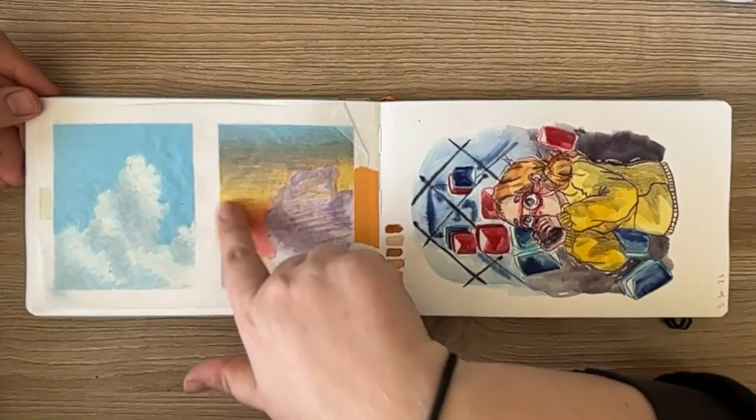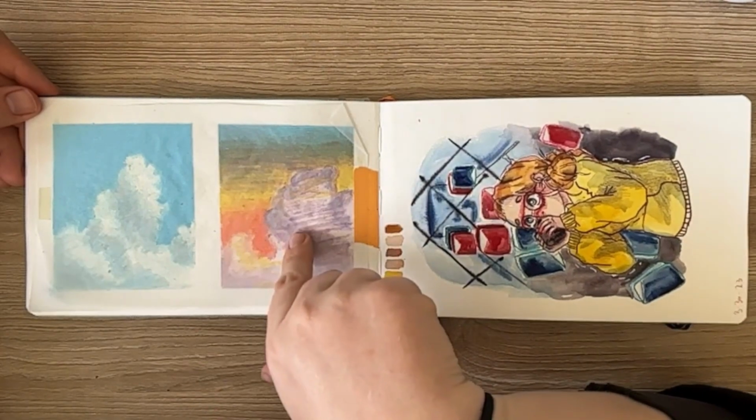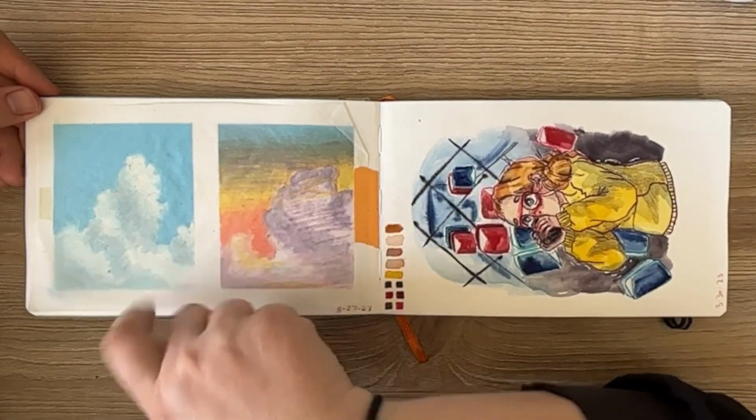These are some pastel cloud studies that I tried. This one's muddy and gross. This one's not so bad.